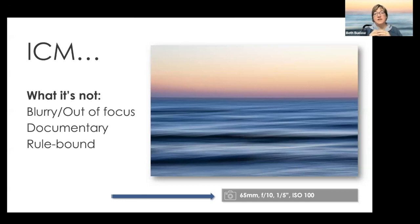I'll talk about rules in just a minute, because I've been part of discussions where we've talked about, are there rules to ICM? Because some folks will say there are no rules. And I kind of push back a little, and I'm like, well, there's some rules, and maybe we don't call them rules, but we call them something else. But generally we're letting go of a lot of the conventions of what photography teaches us about what we should be doing as photographers.